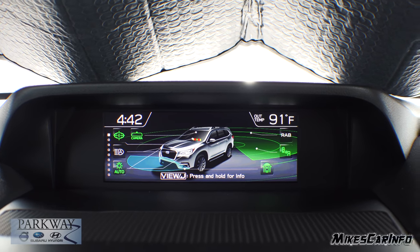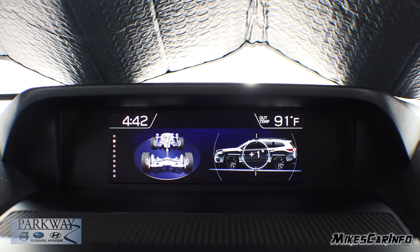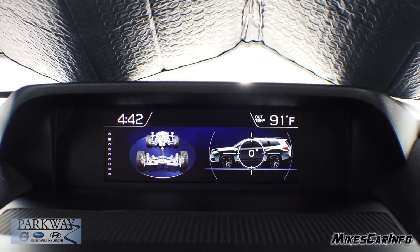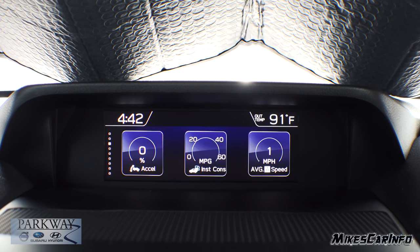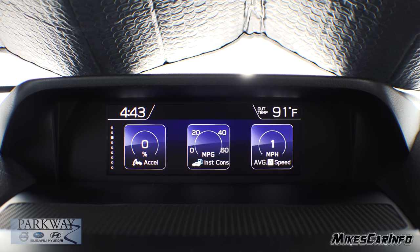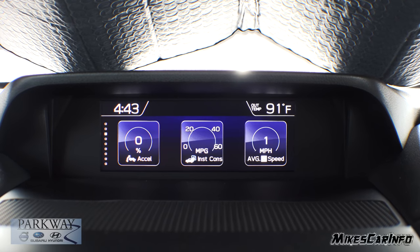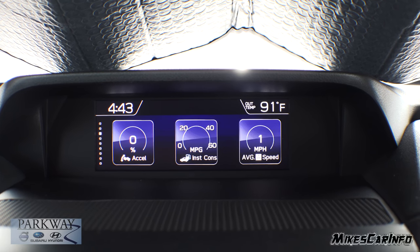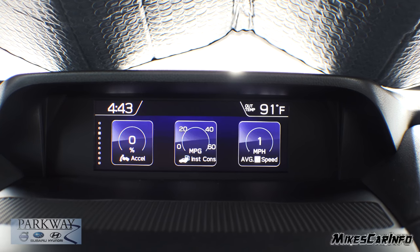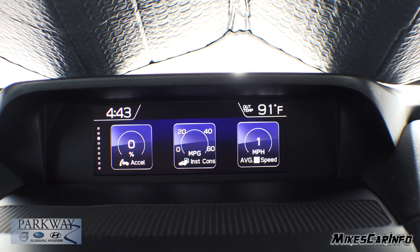Visually, just kind of a cool visual reference. Scrolling down, this is showing you your articulation and the angle at which the vehicle is, right now on level ground. Accelerator, what percent the accelerator is at. Miles per gallon instant, miles per hour, average speed, and this is resettable. You have A and B trips, so you can reset those independently.